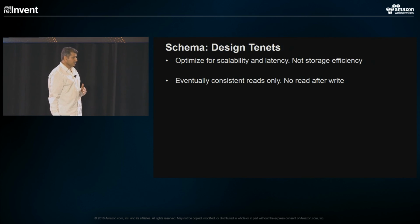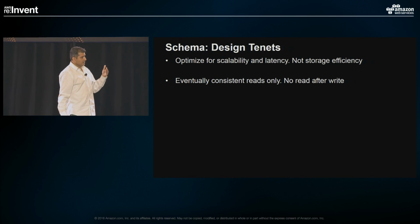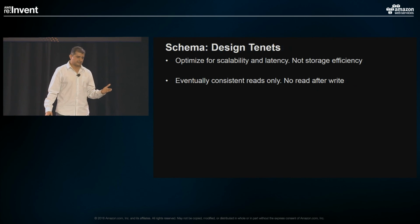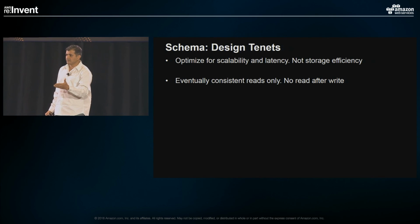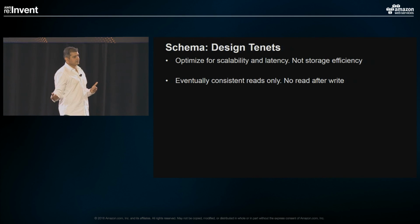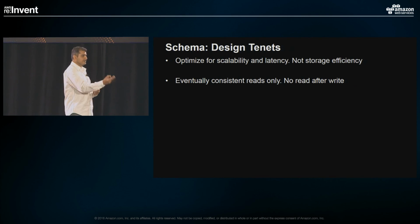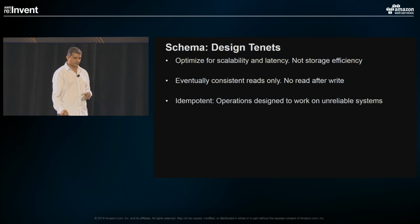Second, we chose eventual consistency only because when we use consistent reads, all reads in DynamoDB go solely to the master, which itself becomes a bottleneck, and we did not want to have that. So anytime a client wanted to do a read after write pattern, they would have to redo and ask the query again if the data was not there. But we did not support it in the application itself.